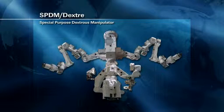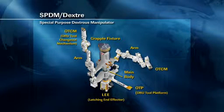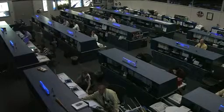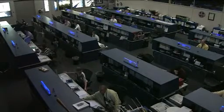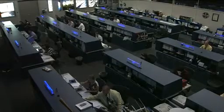The work continuing on later today by the team will be to close or move the container that had the new spare circuit breaker box in it and now has the failed one in, and also the robotic refueling mission module. Those 2 components have been on Dexter, the robot, and will be moved to the Express Logistics Carrier number 4. That will be the permanent platform for that robotic refueling mission, which was delivered to the space station by a space shuttle earlier this year.